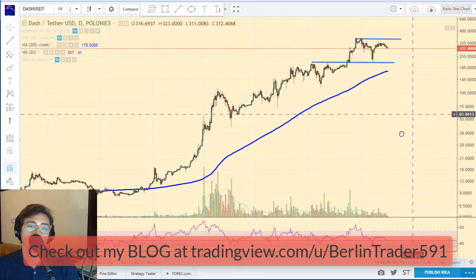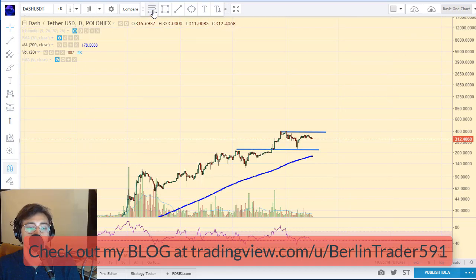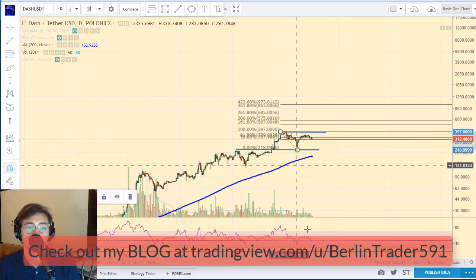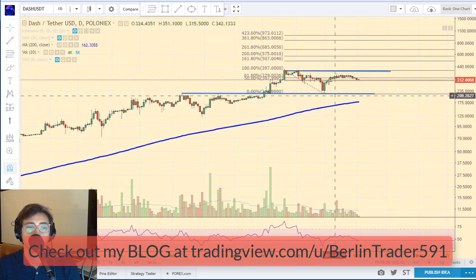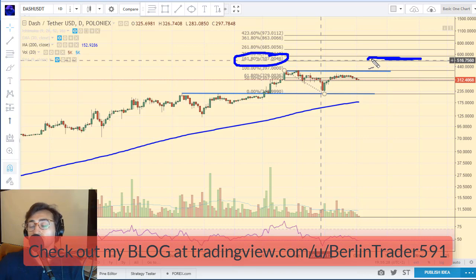Oh my goodness. If we break out, let's see, how would we make a target? Well, if we break out, we can apply Fibonacci retracement. The high of this range and the low of this range would create a daily chart target around 500, right? So 500 is that 161 retracement. That's our first target, guys, the 161.8 retracement Fibonacci level, which is right around 500, which is another great number because 500 is such a psychological number.